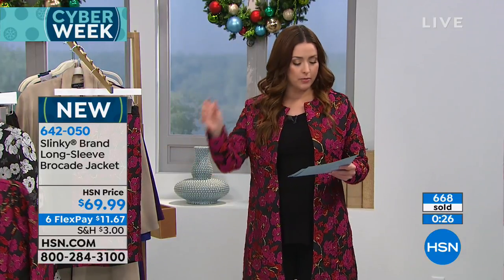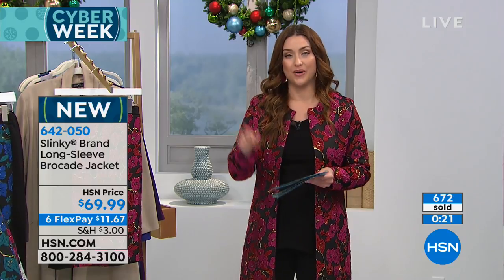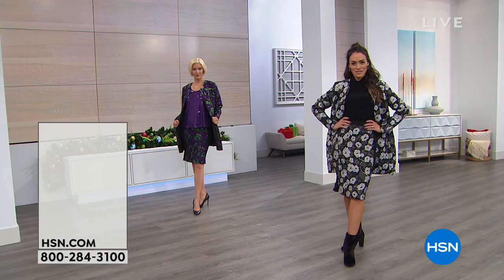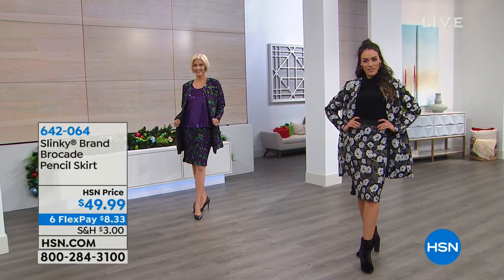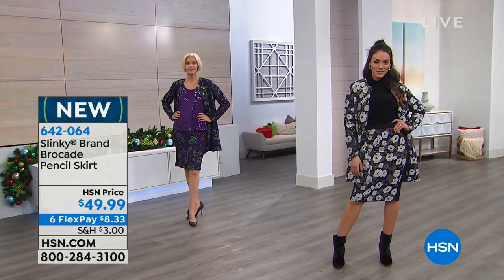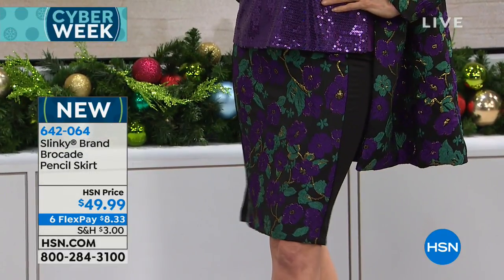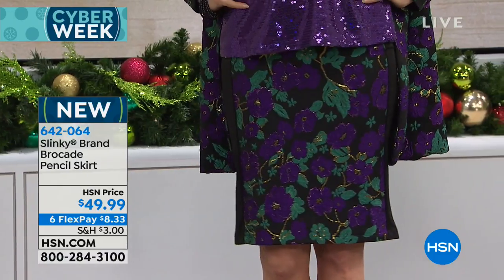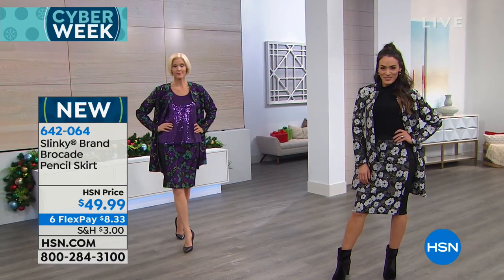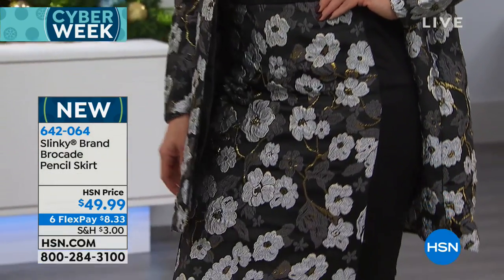Now, let me give you that item number again for the jacket. It's 642050. Now let's give everybody the information for the skirt, because yes, the jacket with leggings or pants looks amazing, but back as that two-piece set is just such an elevated, very glamorous look. As of right now, we have all of the colors and sizes available in the skirt. You are seeing it first. It's 25 inches in the length.